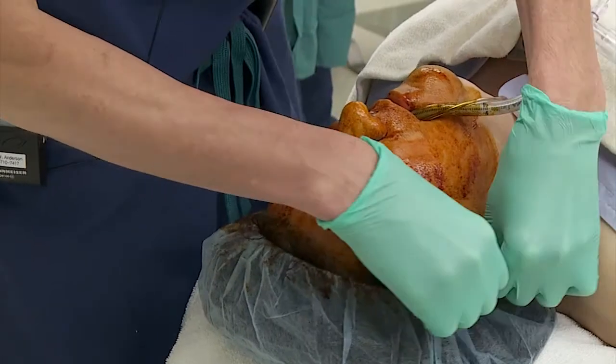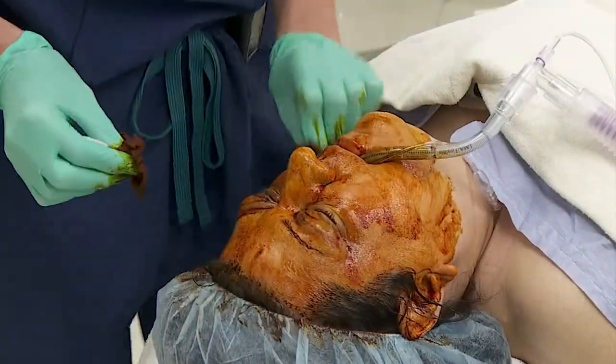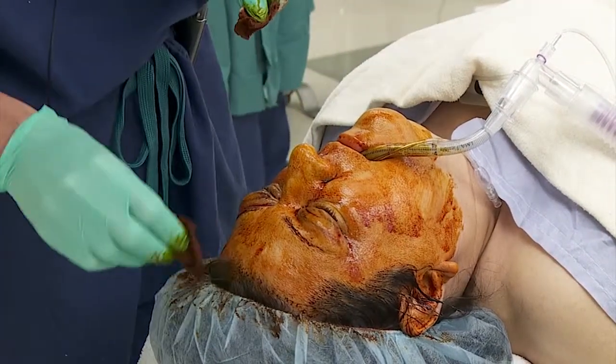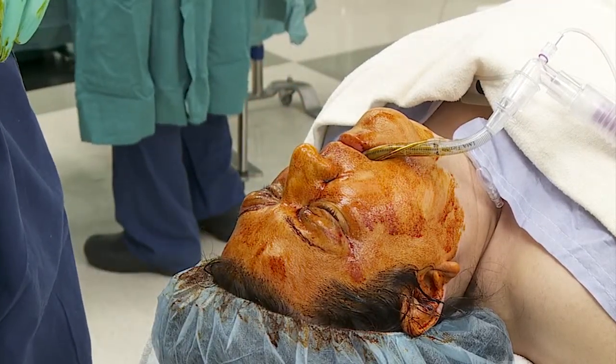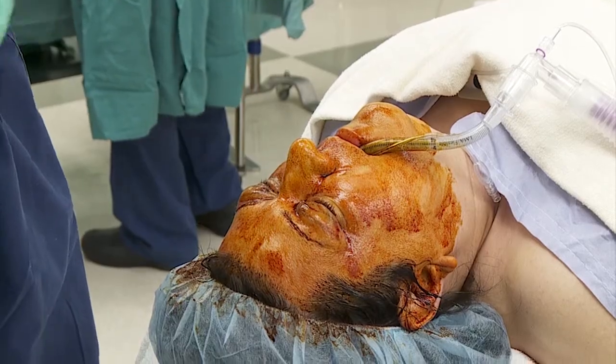So now we're prepping the skin. There's a lot of bacteria that live on the skin, and this good old-fashioned iodine, nothing else has been proven to be better than that over the years, so that's what we still prep with.